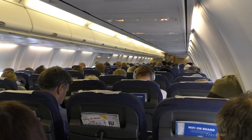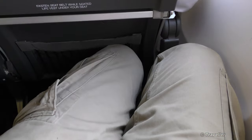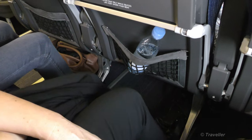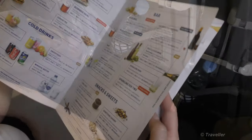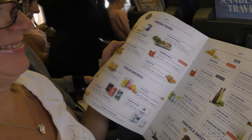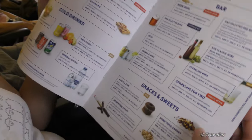Just getting on board the last cargo luggage. I'm just getting comfortable here. Yeah. Of course. Couldn't be better now, could it? Maro's dreaming about champagne. I've already said forget it. She's still trying. We got that bottle of water.